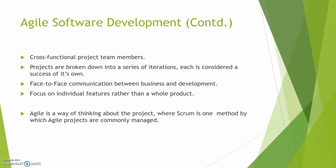So what you need for Agile is cross-functional project teams. You need the projects to be broken down into a series of iterations. Each one is considered a success of its own. You need face-to-face communication between business and development. In other words, the developer in the traditional plan is never going to really talk to a business person. They're going to go through a business analyst and a project manager and all these other people. But with Agile, the business is involved.